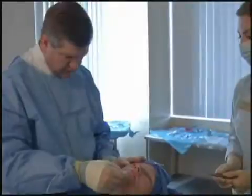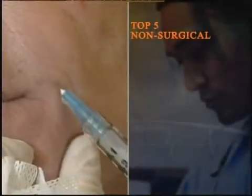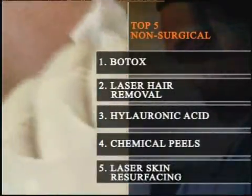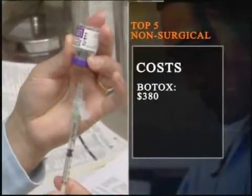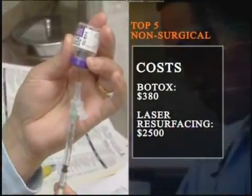Of all the cosmetic procedures performed in a given year, the vast majority, 83%, were non-surgical. The top 5 non-surgical procedures were Botox injections, laser hair removal, hyaluronic acid, chemical peels, and laser skin resurfacing. Costs vary from place to place, but according to the American Society for Aesthetic Plastic Surgeons, the cost for a Botox treatment averages $380, whereas laser skin resurfacing will cost about $2,500.